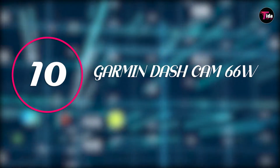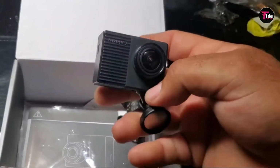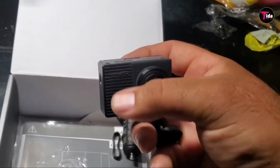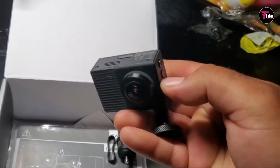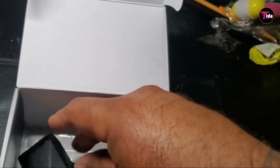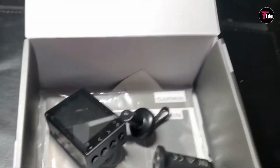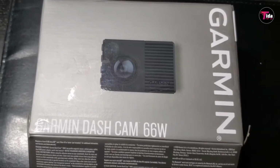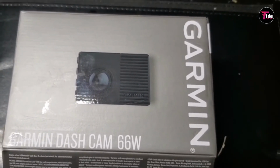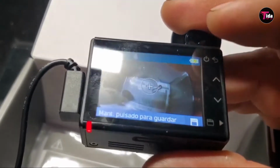Number 10 is GARMIN Dashcam 66W. The GARMIN Dashcam 66W is the replacement to a previous favorite dashcam of ours, the GARMIN 55. It retains its predecessor's compact size and ease of use, but increases the field of view from 122 degrees to 180 degrees, giving a far broader view in front of your car and the road ahead.